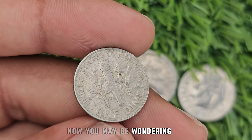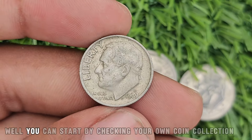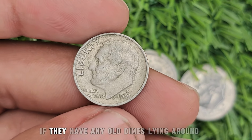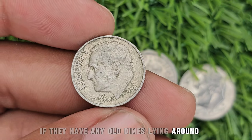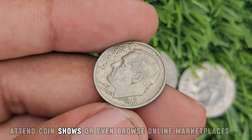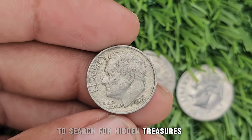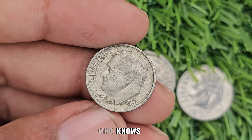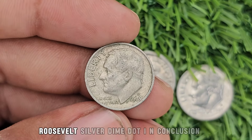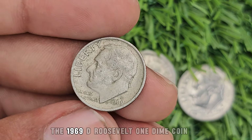Now, you may be wondering, where can you find these valuable coins? Well, you can start by checking your own coin collection or asking friends and family if they have any old dimes lying around. Additionally, you can visit coin shops, attend coin shows, or even browse online marketplaces to search for hidden treasures. Who knows? You might just stumble upon a rare gem like the 1969 D Roosevelt silver dime.